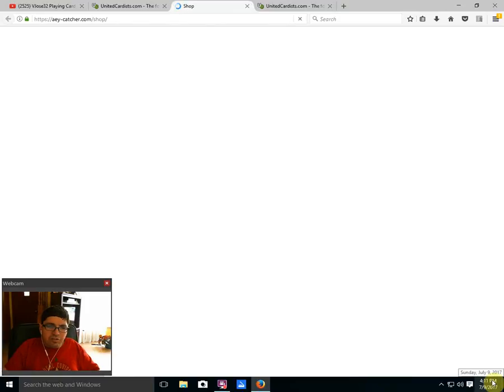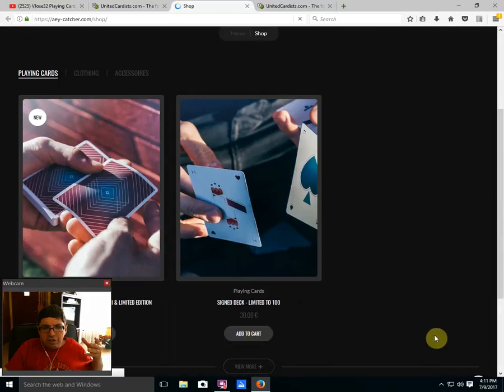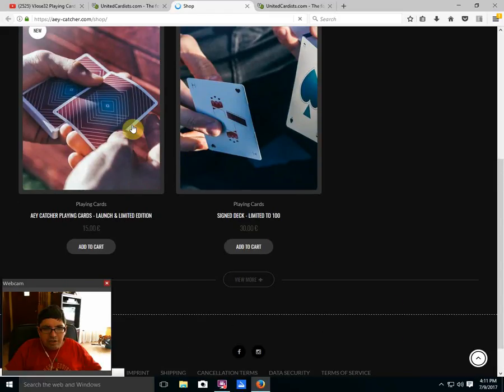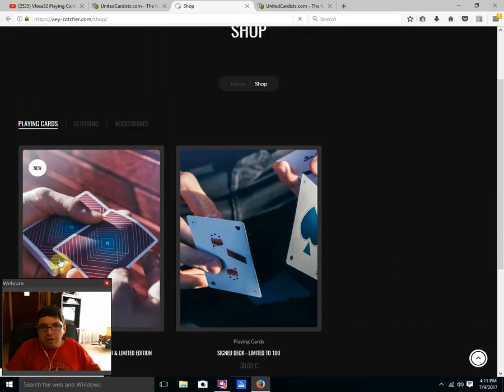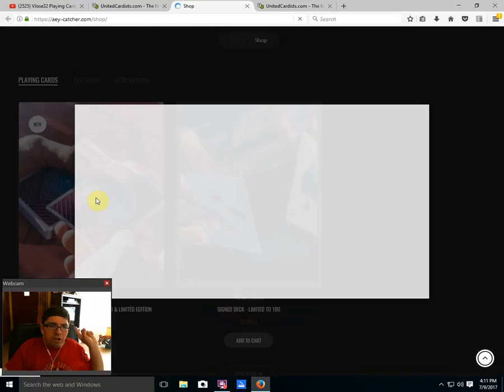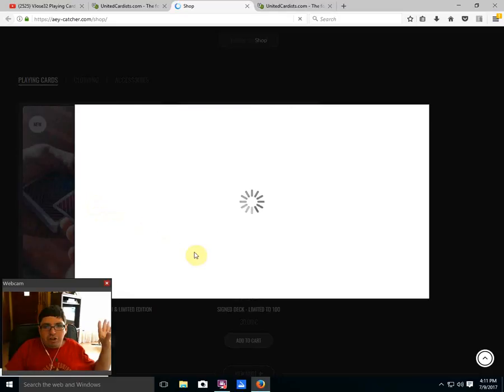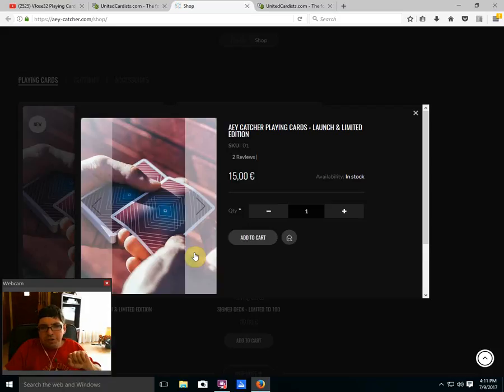And I mean, the back design is kind of eh. And then you look at the faces, and it's like eh. That's all I could say basically. And they want to sell you a signed deck for 30 euros. Why would I want a signed deck by you? I don't even know who you are, and I don't see any value in that. If you're David Blaine, that's one thing. If you're nobody, there's no value in paying $30 for a signed deck of cards.